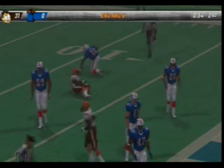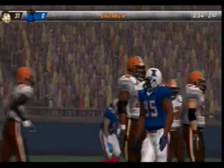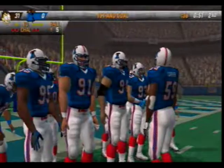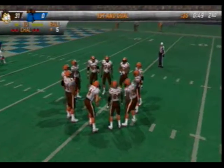Watson is there on the stop at the 5-yard line. They've got something going here. Yeah, it's been one first down after another. They're putting together a nice-looking drive here.